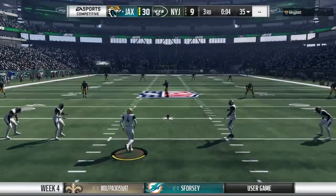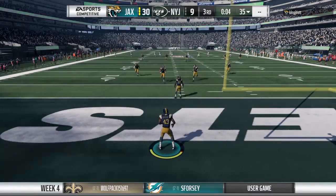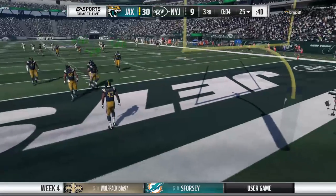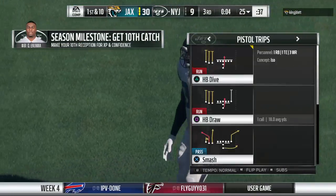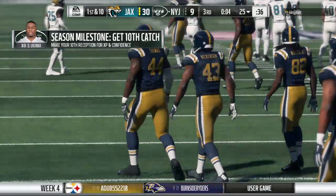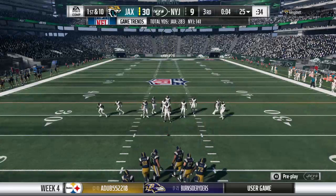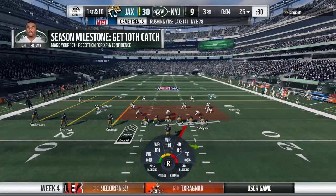Here's Lambeau out to kick this one away. And this will not be returnable. It's out of the back of the end zone for a touchback. Here's the Jet offense now. They head out to take over. And they had 3 points last time, but they didn't want 3 points because they were well within range of scoring a touchdown. We'll see if they can do better now.